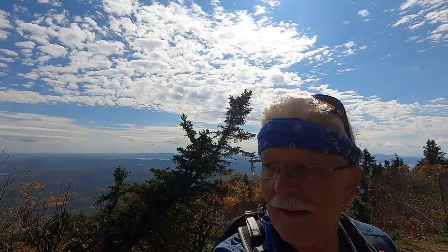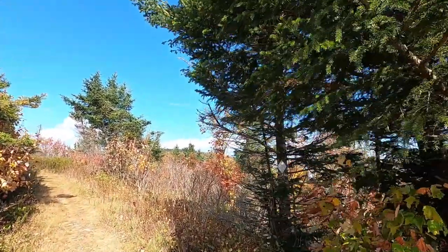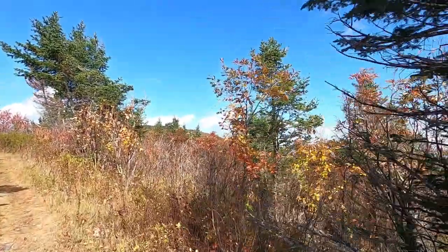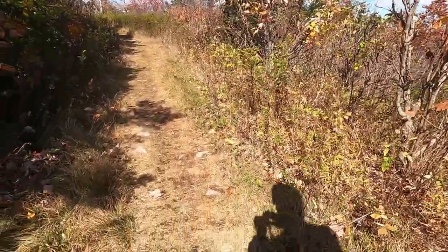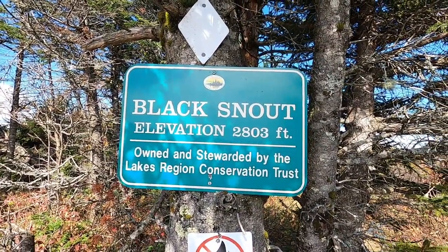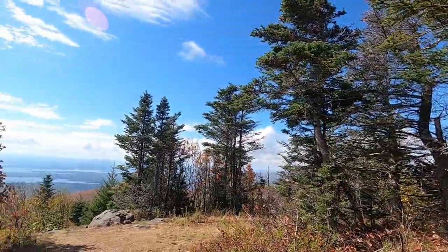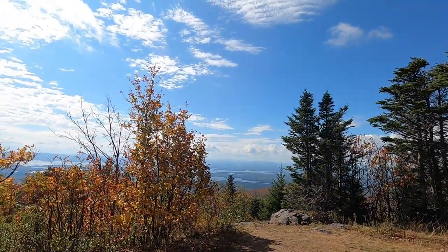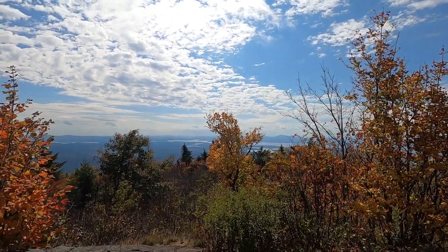So I guess this is Black Snout. Made it to the top. That was quite the climb. And over this way, we've got Shaw. I'll decide in a minute if we're gonna go there. This is Black Snout. Gorgeous day.